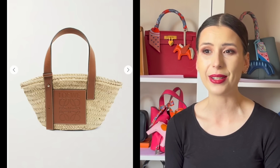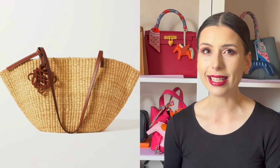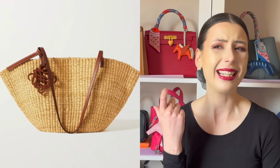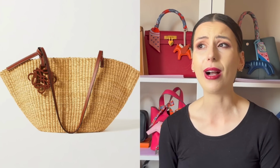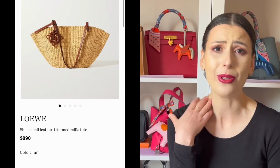I actually bought this bag from Net-a-Porter a few years ago and I returned it because I was a bit underwhelmed by it. It just felt like an everyday basket bag. Particularly this shell one, it has an even more discreet logo on it, and if one didn't recognize that anagram logo, I'm sure you would not expect this bag to be more than $100.